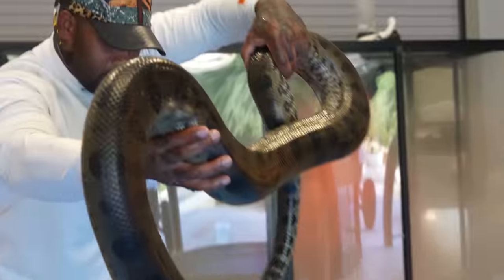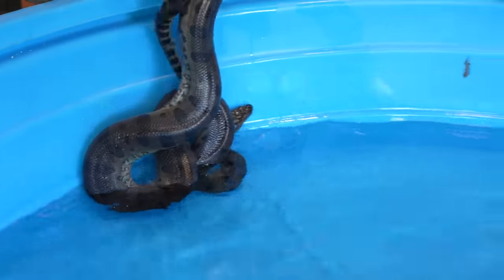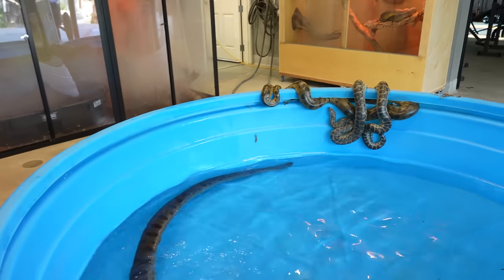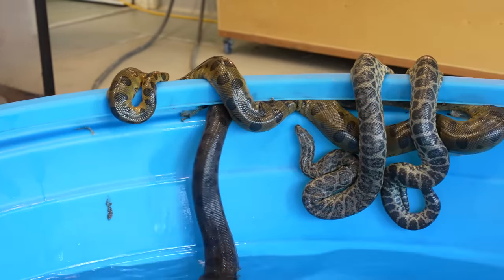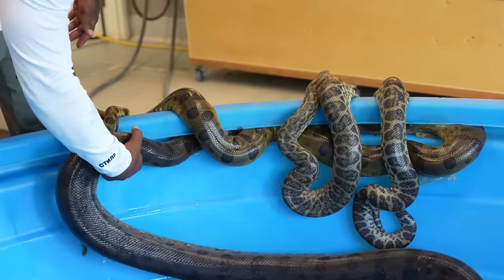That's a go right there. Look at the difference between how light this is and how dark she is. Even though she's in shed, she won't be that light at all. Perfect example, side by side. She's trying to wedge her way through there. She ain't gonna make it. But they all like this little crevice.